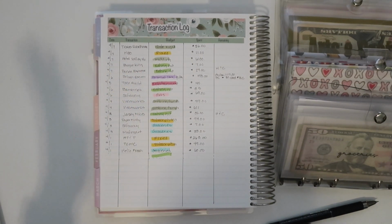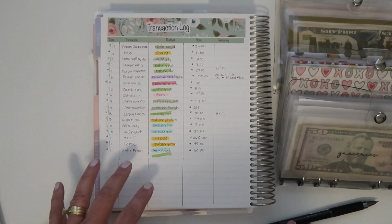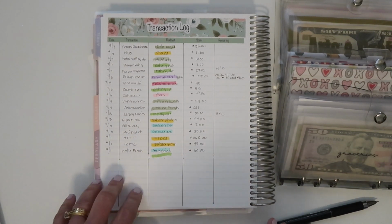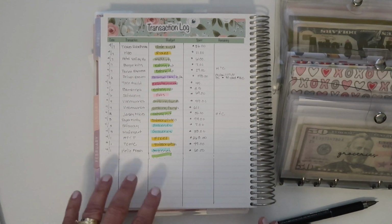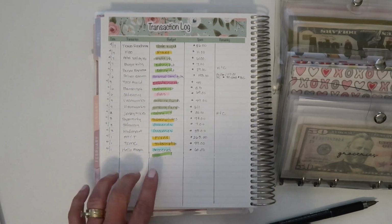So you can just tell right away that I am way over in my eating out. I had budgeted $50, and that was gone in the first couple of days. So I need to work that out. A lot of that is getting my daughter and son-in-law lunch when I'm over there watching the baby. So either I need to stop buying them lunch, or I need to budget for that, one of the two.